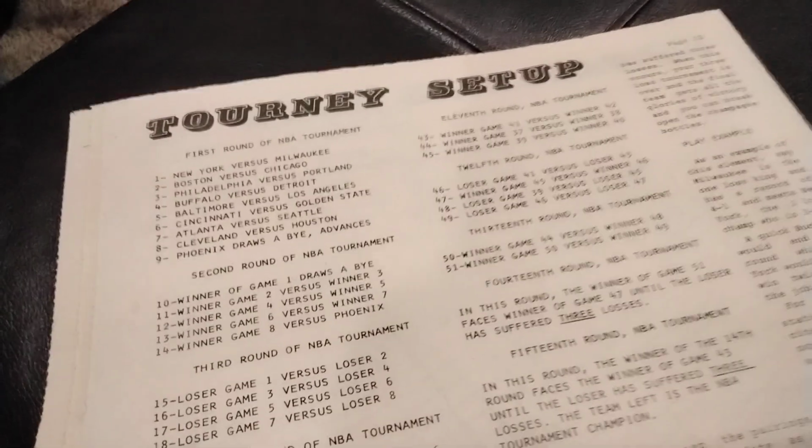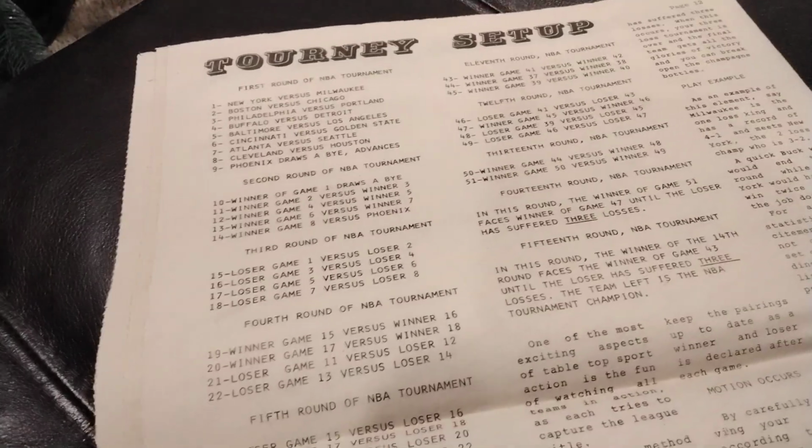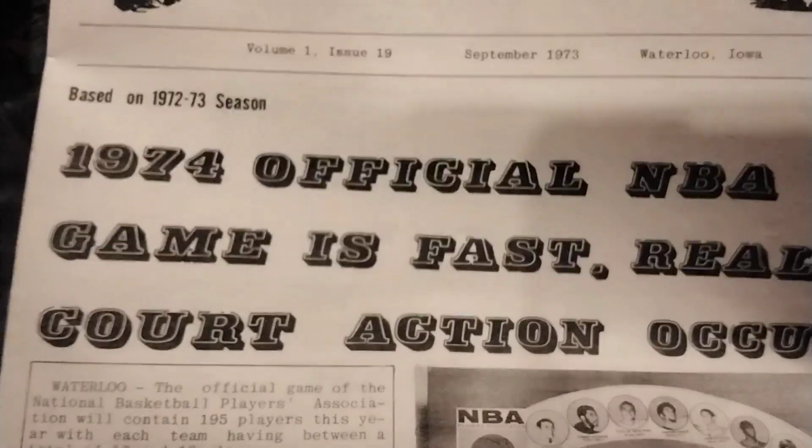And finally, the back side talks about a tournament setup they've got right here. You can probably play your own tournament. But anyway, this was just a neat little tab I saw on eBay, and it looked really, really pretty cool. And that is a great piece of history to have. So anyway, moving back to the box, let's see what else we have.